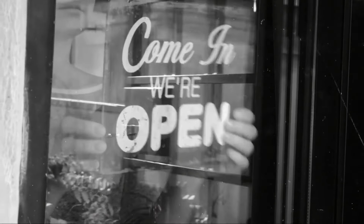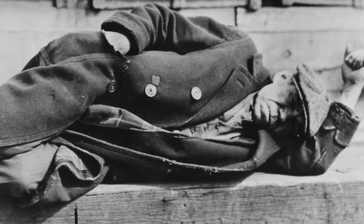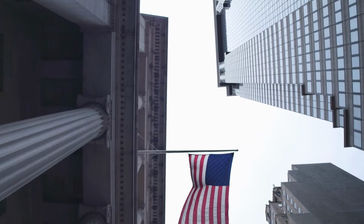The world had never seen such a massive economic meltdown. At its peak, 25% of Americans found themselves without a job. The economy took a nosedive. The US GDP dropped by 30%. Over 9,000 banks waved the white flag and said, "We're out."